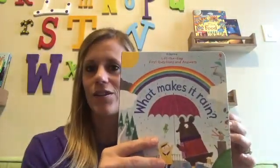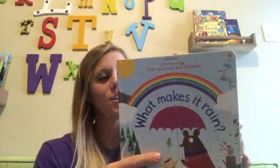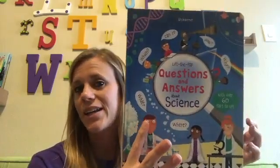With the first questions and answers, each page is either a who, what, where, when, and why set of questions. And this one is all about weather, and we have lots of titles there. And then again, we have our older questions and answers books. This is science, we have space, animals, dinosaurs, so many titles to choose from.